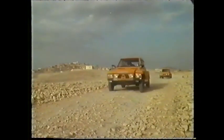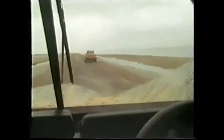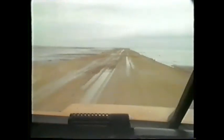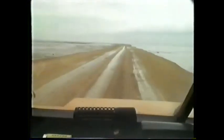This is the ordinary road, and ahead lies thousands of kilometers of desert. It rained in southern Tunisia. We were driving across salt flats. The road became a slippery sea of mud. It was impossible to distinguish the sky from the flooded desert.